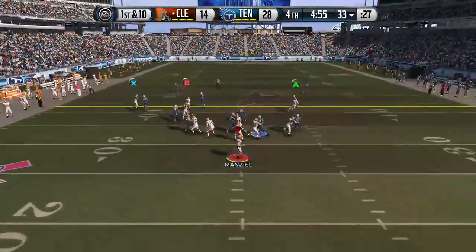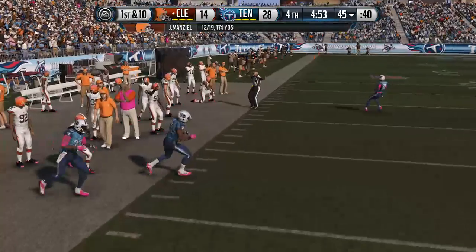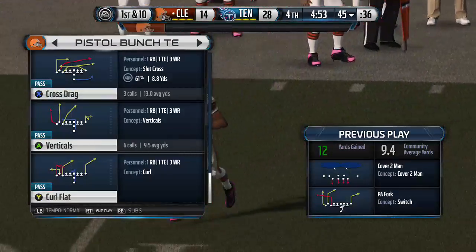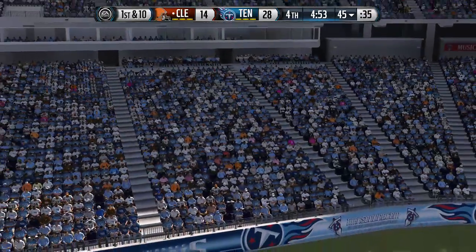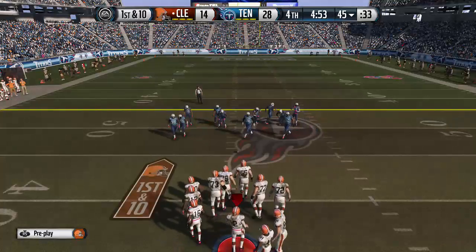The Browns take it from the 33. Secures it with two hands. Has 12 on this play. Sometimes it's good protection by the offensive line. Sometimes it's just bad defense. They can't get to the quarterback, and that's another completion by him.